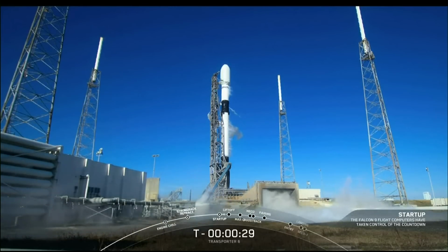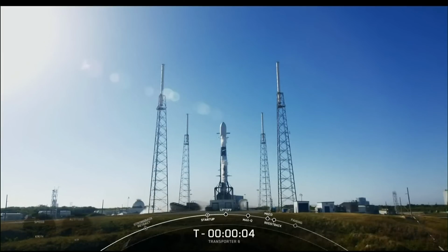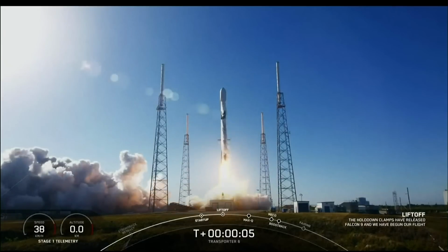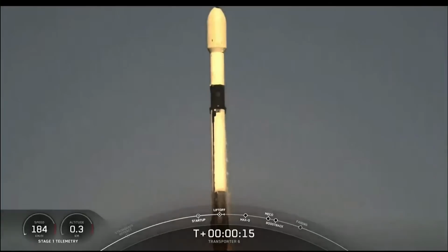T-minus 30 seconds. T-minus 15. 10, 9, 8, 7, 6, 5, 4, 3, 2, 1. And liftoff. The vehicle is pitching downrange. Stage 1 chamber pressure is nominal.